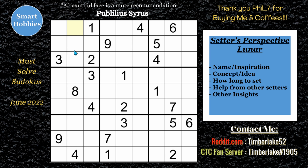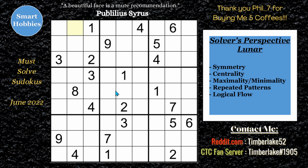And then as far as how long it took to set, he said it wasn't that long. It took him about an hour at most. He also had some help with Ranks. He said Ranks as a solver was indispensable for setting this. He tested it himself once he was done setting it. Then he went to the Cracking the Cryptic testing channel and got some more feedback on this one. So that is the setter's perspective.